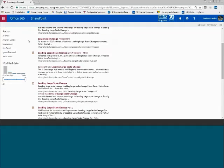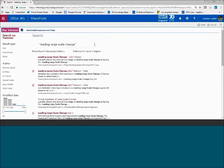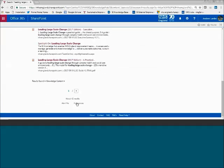So if 189 hits feels like a little bit too much to peruse or to search, then let's see if we can narrow those hits a little bit. So instead of searching for the words individually, we're going to search for the phrase leading large-scale change. So just added some quotation marks, and we can see now we've managed to scale back our hits to 42.